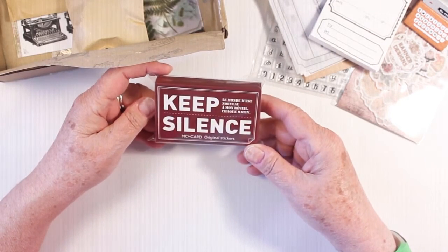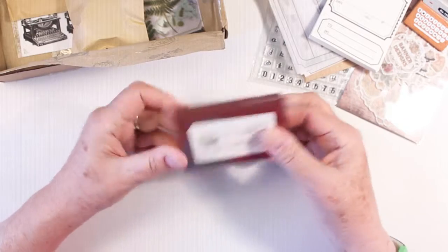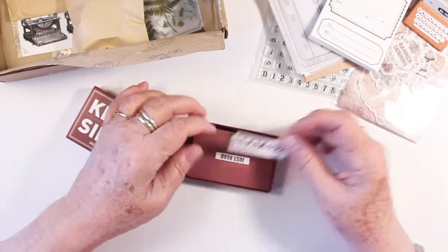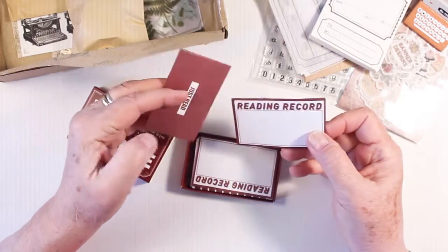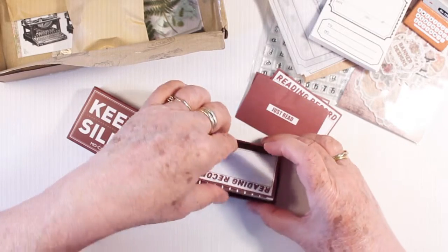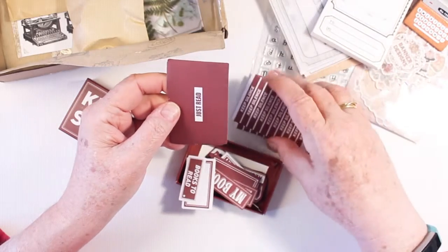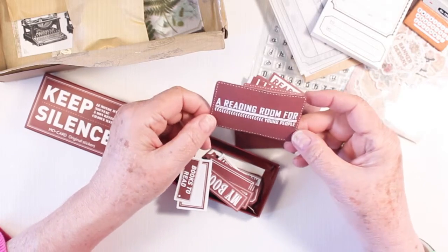Keep silence. Well, I don't read French, but it says original stickers. Keep silence. It's a Matchbox type box. Seat number. Just read. Reading record. All to do with reading and writing. Keep silence. I should put that on the door outside my studio when I'm recording. Just read. A reading room for young people.